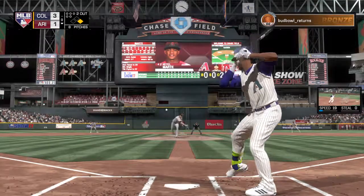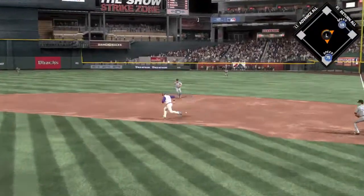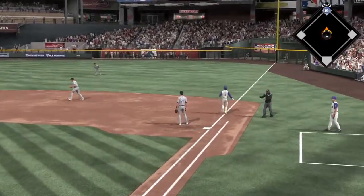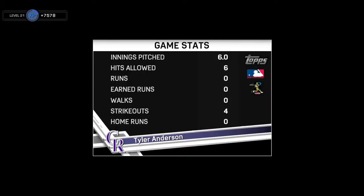Ready to deliver. Here's the first pitch. Ground ball right side. LeMahieu's got it. Throw to first here will be in time for the final out, and the Rockies have taken game 1 of the series on the road as the ball game is over.